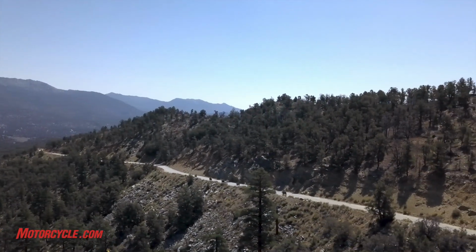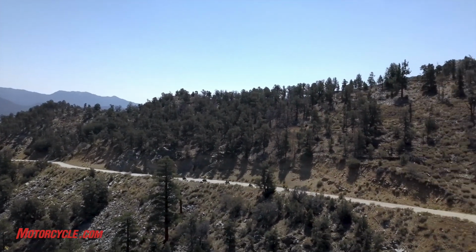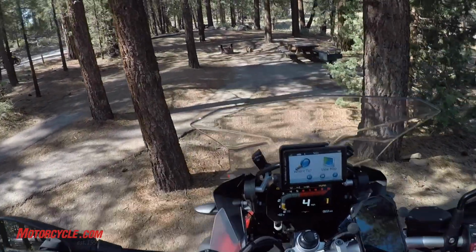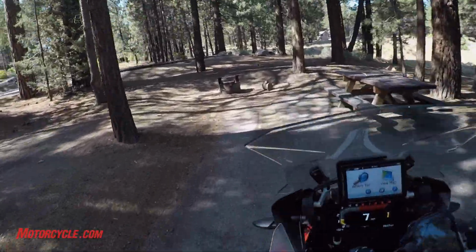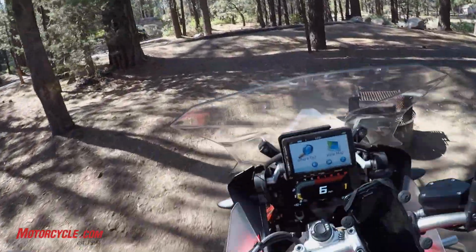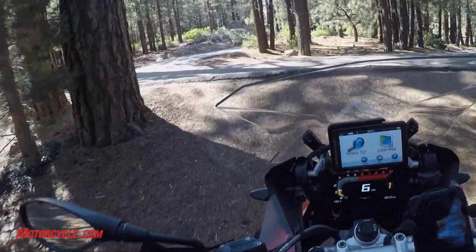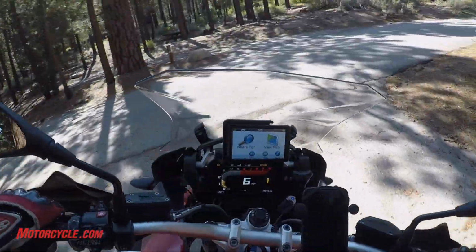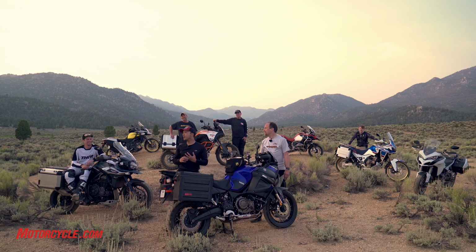I really, really, really hate to go with everyone else. But if you're talking about polish and features and just doing it all on the street, from low-speed maneuvers around town to hauling ass up in the mountains, there's a reason why the BMW has been the OG adventure tourer for so long. You should call it the R1200GS.